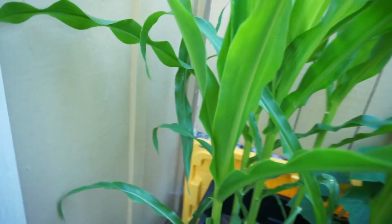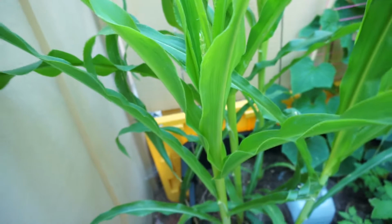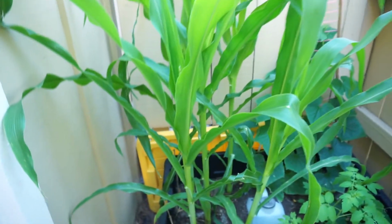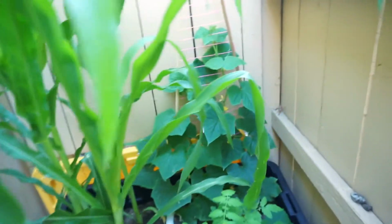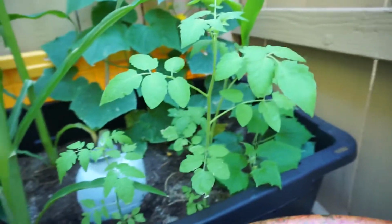They look very beautiful and they're getting taller, and I can tell people are starting to get more excited about it. I can see the looks in their eyes when they walk past and they see the corns coming over, and it's just exciting. I'm glad others are enjoying it too, so that's cool.